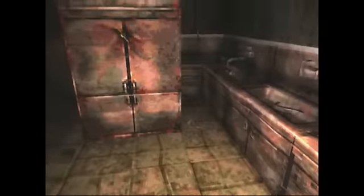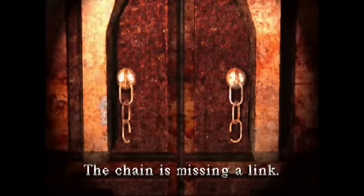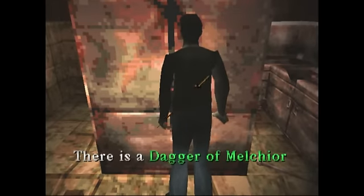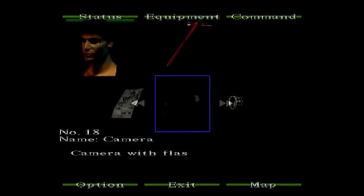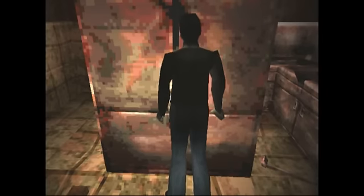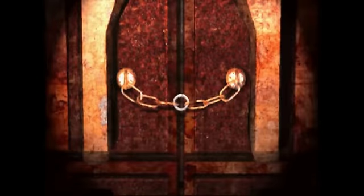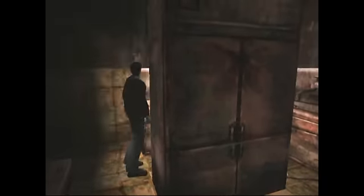Oh god, those are the bad ghosts. Those are demon children that are basically able to hurt. The chain is missing a link. Got the Dagger of Melchior. Chain is missing a link. Do I have anything to link the chains together? The ring! Use the Ring of Contract. Chain is fixed with the ring. Okay. Yay!